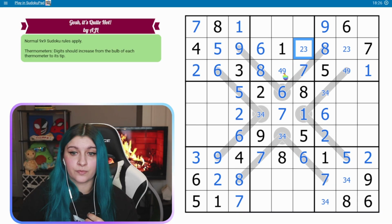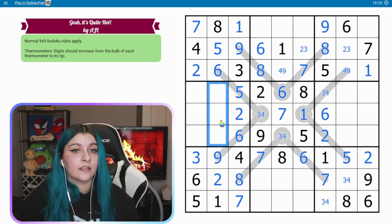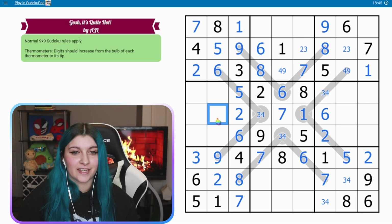2, 3, 2, 3. I placed all of these. Maybe something's going on here. I need a 3. I don't know about it yet. I need a 3 and a 4. 3, 4, 5, 6, 7. 3, 4, 7. I can't put a 7 in the middle there, but that's okay.